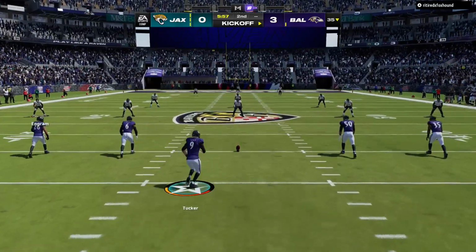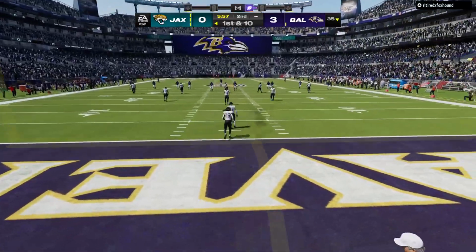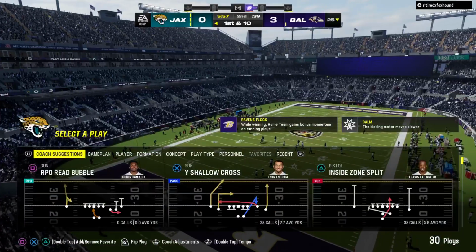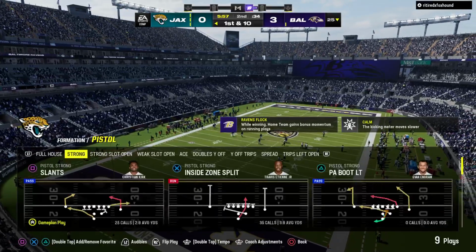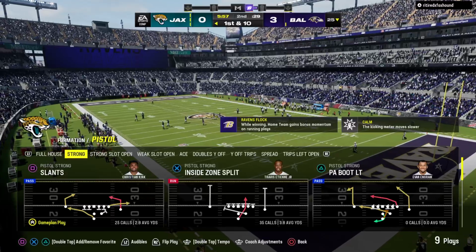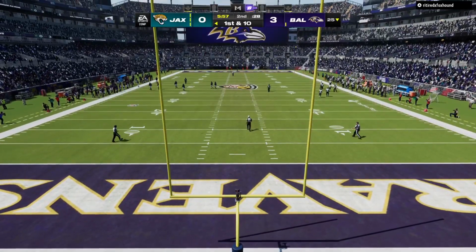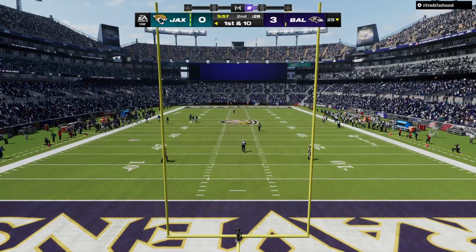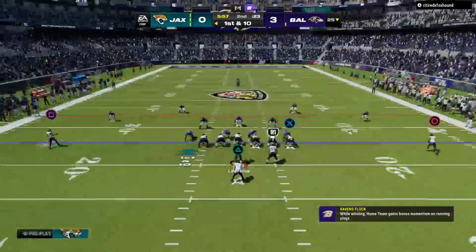Tucker now following the made field goal, set to kick it away. And that one will bounce out of the back of the end zone, so we will start here at the 25. Lawrence bringing the Jaguars up, 1st and 10 at their 25-yard line.